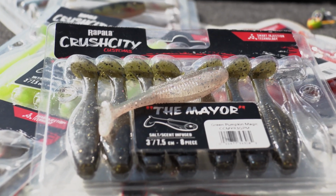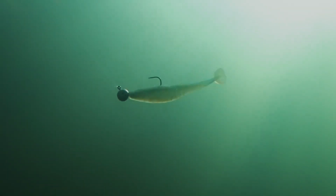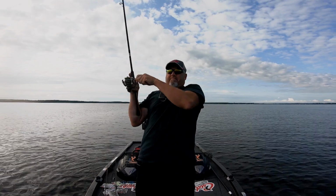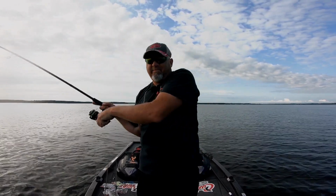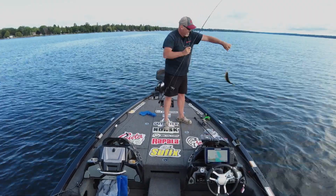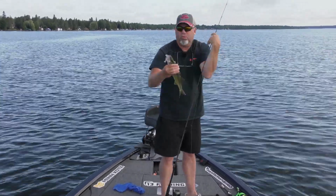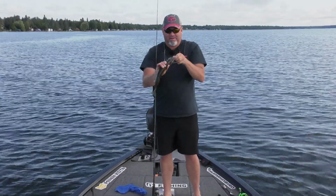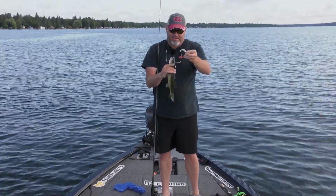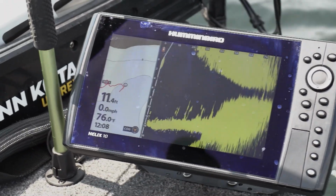I've been doing pretty good with this natural colored gizzard shad Crushed City from Rapala. It's been really good. There's a fish on the bottom right under the boat here. There they are right there. See them? Okay, I'm going to throw to them. They're close to us. They're off to the left. What is that, 30 feet? Found him. I found him. That's just a little guy. Just a little fella. But, phew, crushed it. Look at that thing. Sideways in his mouth. That's a good one. Eat him. Boom, bam, pickety bow. Catching some pickerel now.